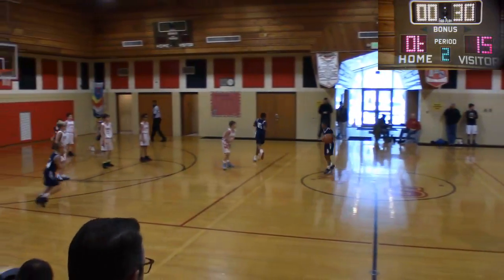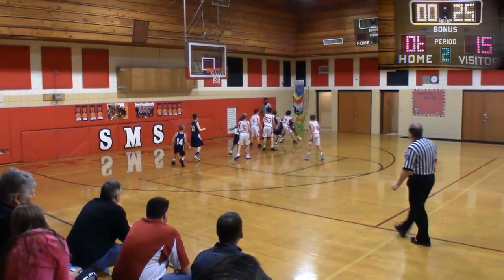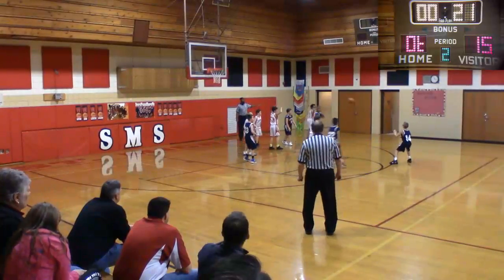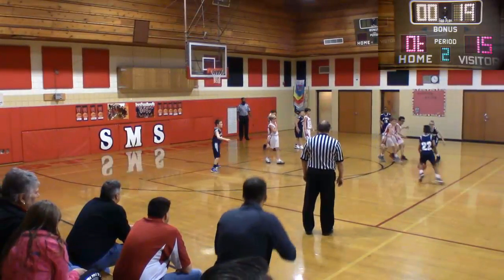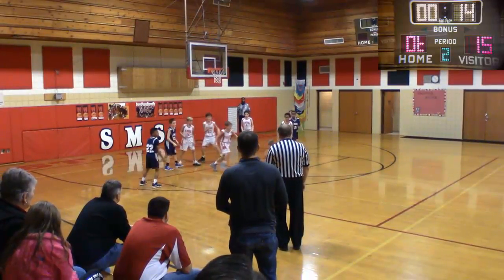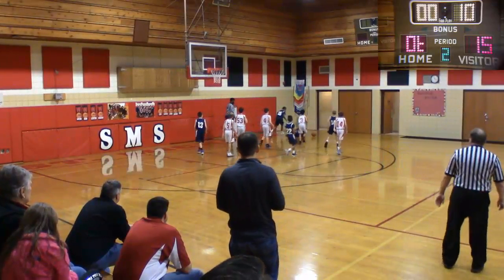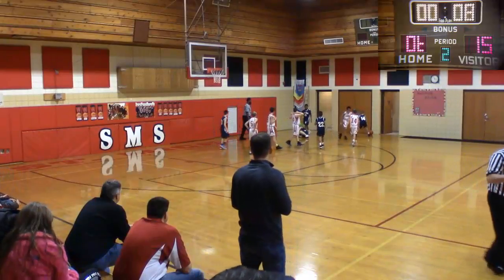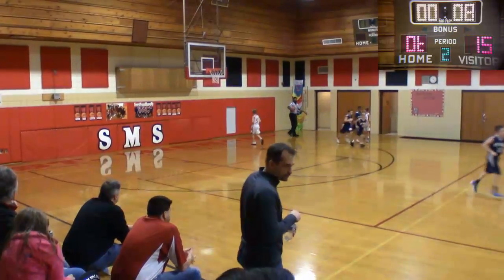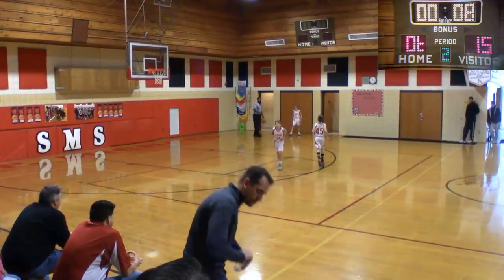St. Mary's Wildcats bring up the ball again. And trying to dribble through them, but I think the ball's a little too hard to get through. Passes the ball. And passes the ball again. And now it's going back to number 14, who misses a shot. Ooh, that was painful. Number 35 just fell hard. That was painful. Okay. Ouch.